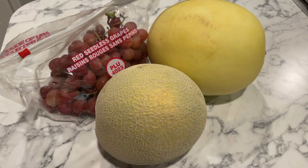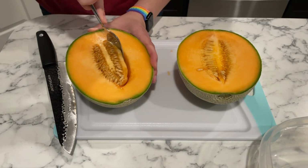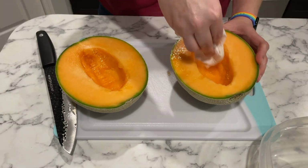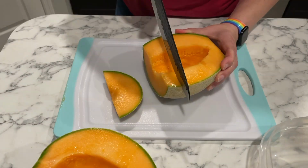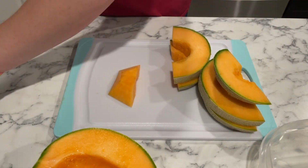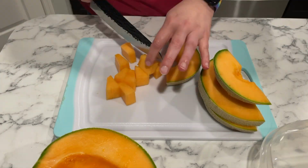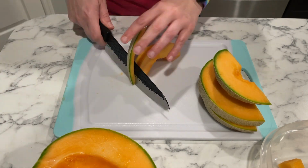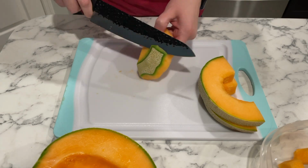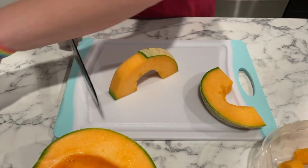Let's get started. Like I said, we love to have fresh fruit on hand, so I will buy a cantaloupe and honeydew from the store as well as a bag of grapes. For the cantaloupe, you want to look for that beige webbing across the cantaloupe, and also the stem will smell sweet. We used to buy them from the store already cut up, but it was just getting so expensive, and a lot of times the melons just didn't taste good or they weren't ripe enough, and it was really disappointing.